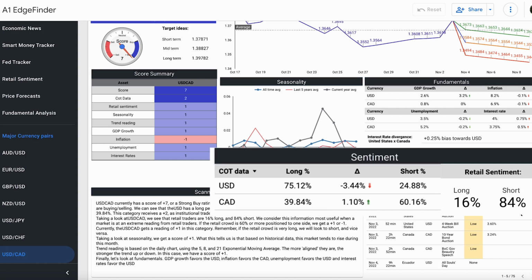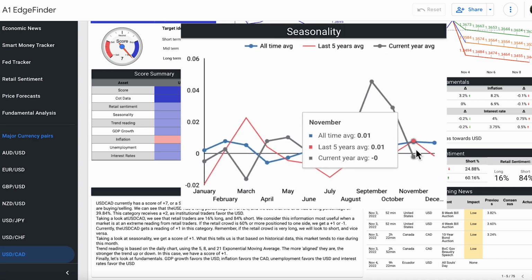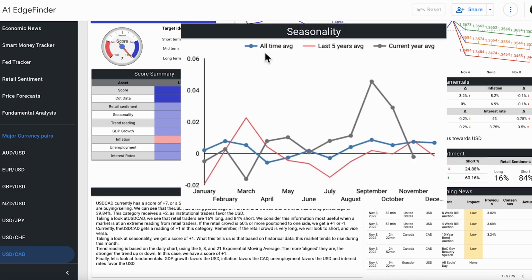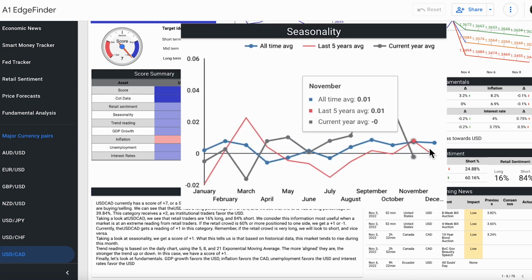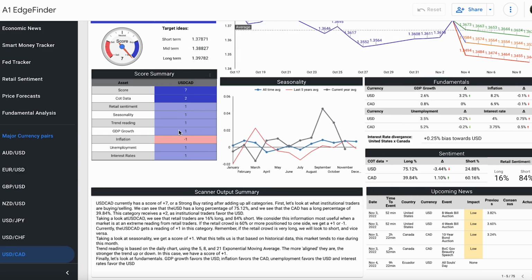Retail sentiment overall, retail traders are short on the pair, 84% short and 16% long. That gives us a score of +1. Seasonality here also has a score of +1. We can take a look at November, and historically speaking, last 5 year and all-time average. Last 5 year, a sharper downward trend, all-time average, a slight downward trend here. So keep an eye out for that moving into December.